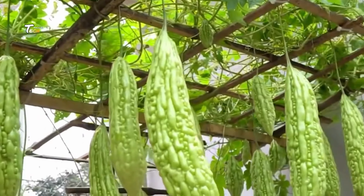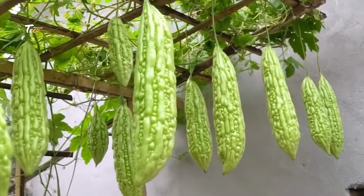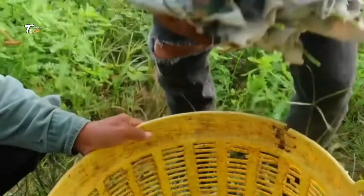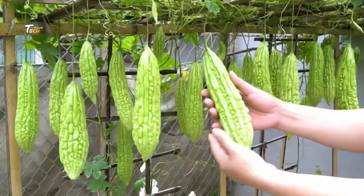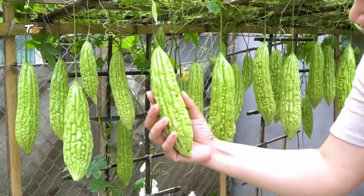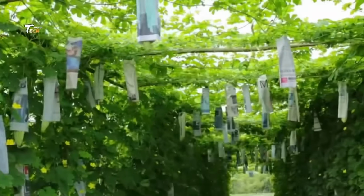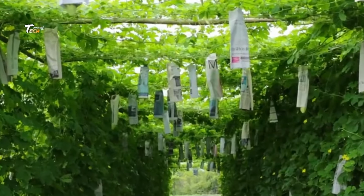This is one of the largest bitter melon processing factories in the region. Every day, hundreds of bitter melons are harvested, cleaned, processed, and packed to be sent to markets around the world. It all starts at the farm.